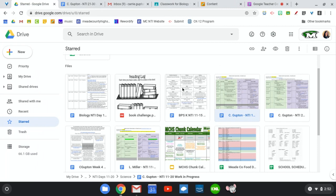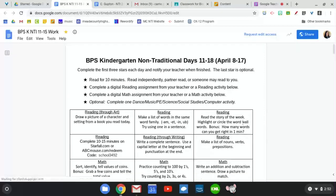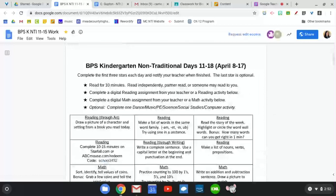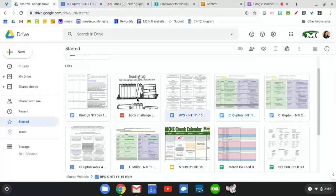This is my daughter's kindergarten, so this is a different file. All the kindergarten teachers got together and they said, here's what we need you to do for these days. Now, these are required. These are optional. And now they've got a matrix option down here for them to see what they could do. So that's just for our elementary friends. They can see a different perspective.